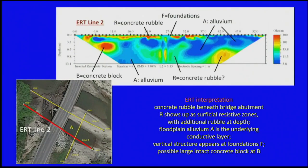blocks. As you'll see in this diagram here, when we come down here, we look at this area here, we got a very large signal at depth, which is more than likely to be the buried concrete they suspected was in this location. You see a really high resistivity block here.